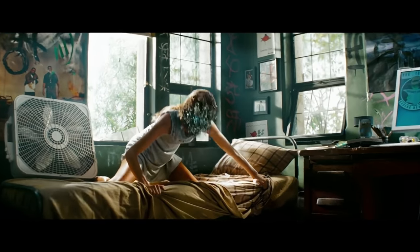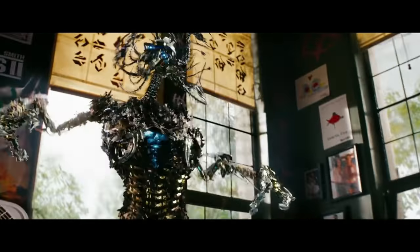If it's any consolation, this is one of the effect shots that I distinctly remember from the movie. Oh, good. It was that good.